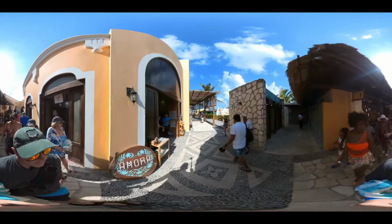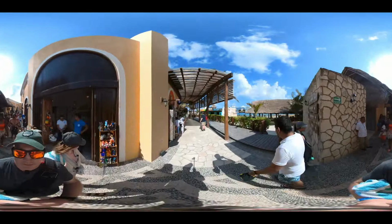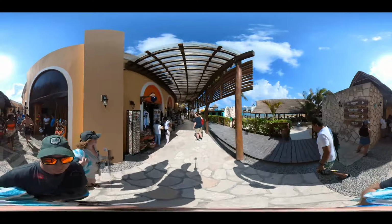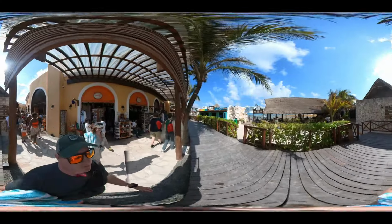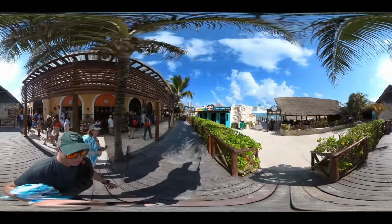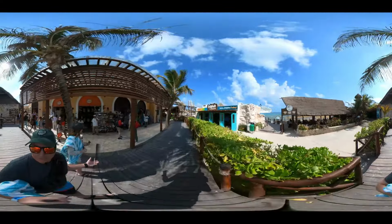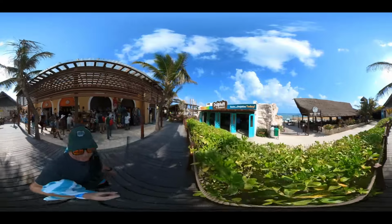So when you're here, there's a lot of things to do where you don't necessarily need to leave the port. So if you pan over to the right, you'll see the dolphin excursions. You can also see the ships behind it today. Royal Caribbean Symphony of the Seas is in port, as well as what we are on, Norwegian Pearl. They have a little restaurant here.